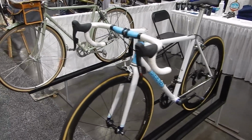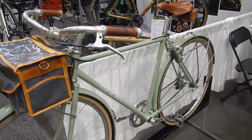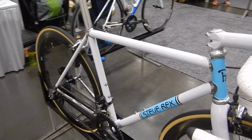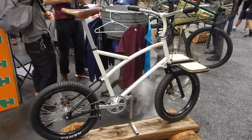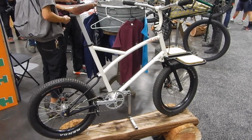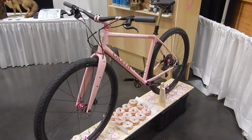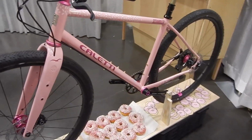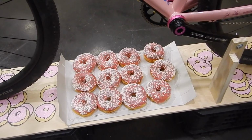And here we are at Sacramento's own Steve Rex Bicycle Works. And Steve makes some really high-end handmade bikes. And sometimes people make a bike that I just don't understand the purpose of. So here's the Coletti Scrambler, which a lot of people are calling the pink donut bike. And oh, hey, what do you know? They got pink donuts. Just grab one.